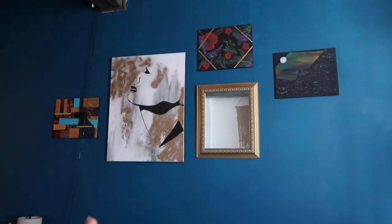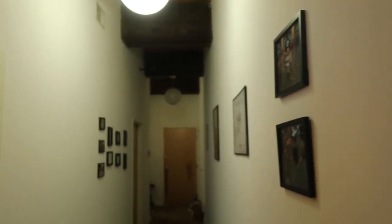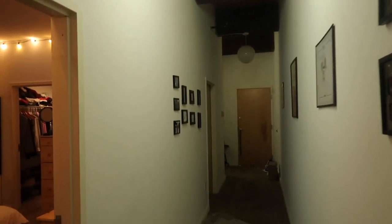I've gotten a little delayed with it. I have a bunch here too that probably should go up here. But the rest of the walls are just these massive stark white walls that are just extremely boring.